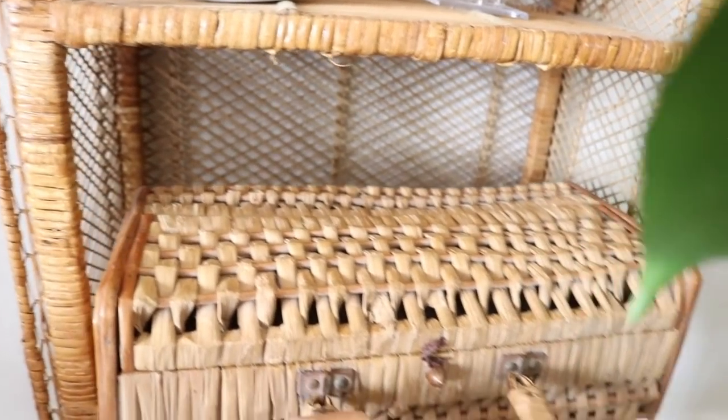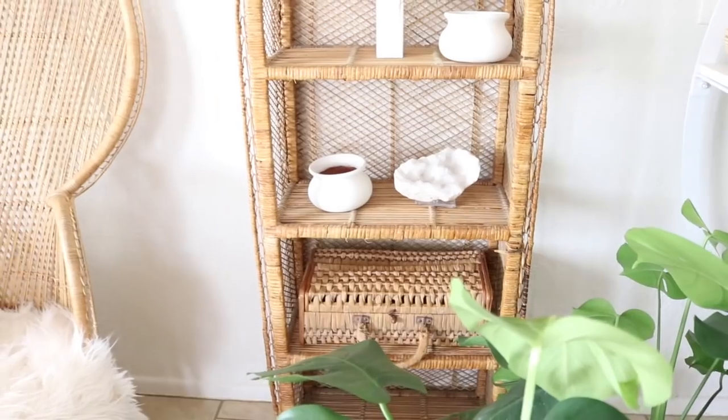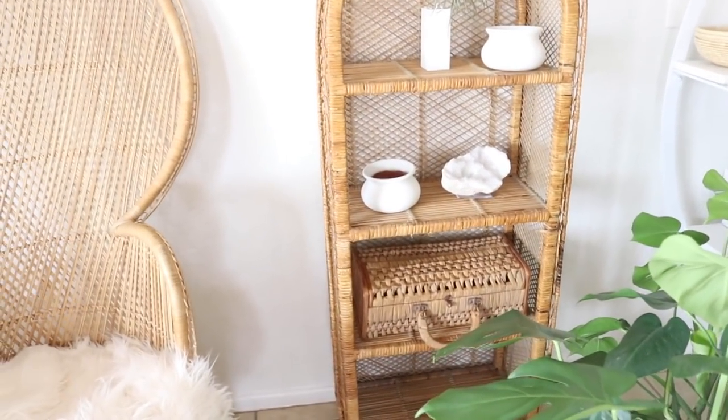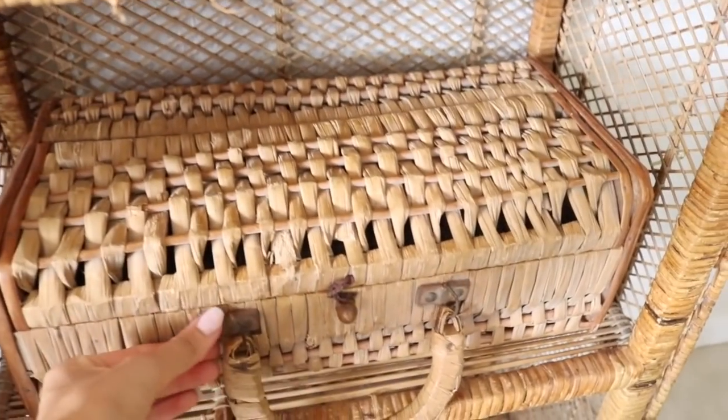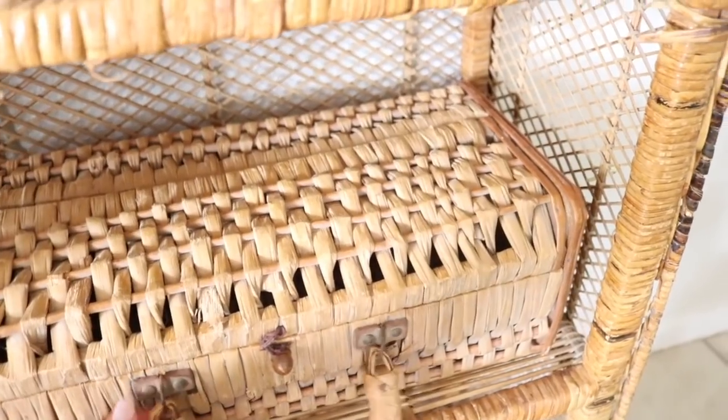Oh, look at that. Oh yeah, perfect. I love that so much. And it fits perfect. What a score, $3.50. And I was looking at the hardware too, and just the way that it's worn, it definitely feels like it's a vintage piece, you know? It feels like it's an older kind of piece.